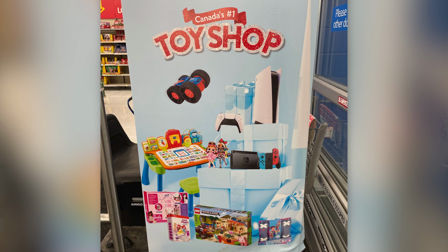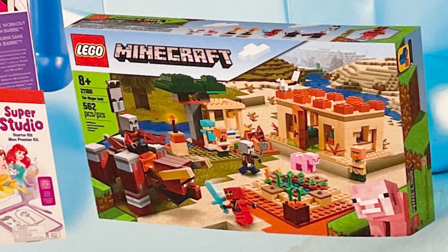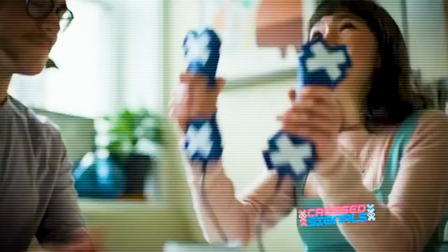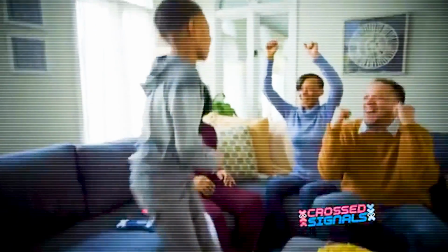I mean, here's a photo I took of a Walmart display advertising the hottest Christmas toys of 2021, featuring such surely timeless classics as LOL OMG Surprise Dolls, Minecraft Lego, and Crossed Signals, the Gotta Keep Up, How Long Can You Go game that'll keep you on your toes and everyone else on the edge of their seats. Batteries not included.